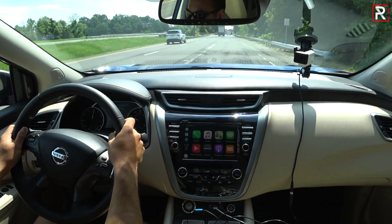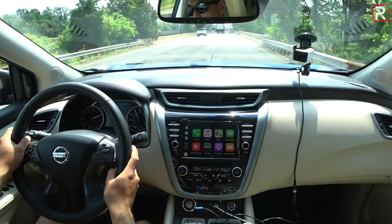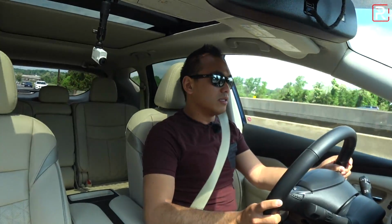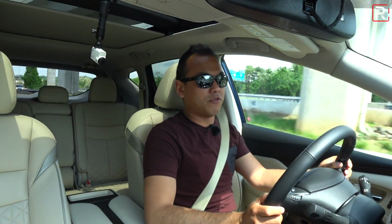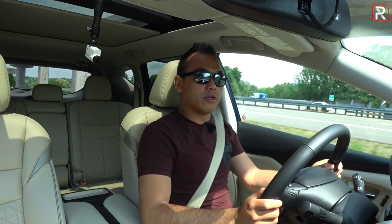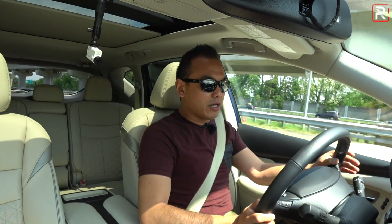My foot is to the floor here in the CVT. I'm waiting for it. I'm waiting for it. And you're going to get to 60 in around 7.5 seconds in this car, which is a full second slower than the new Honda Passport, around a second slower than the Blazer as well. So Nissan could work on the acceleration.